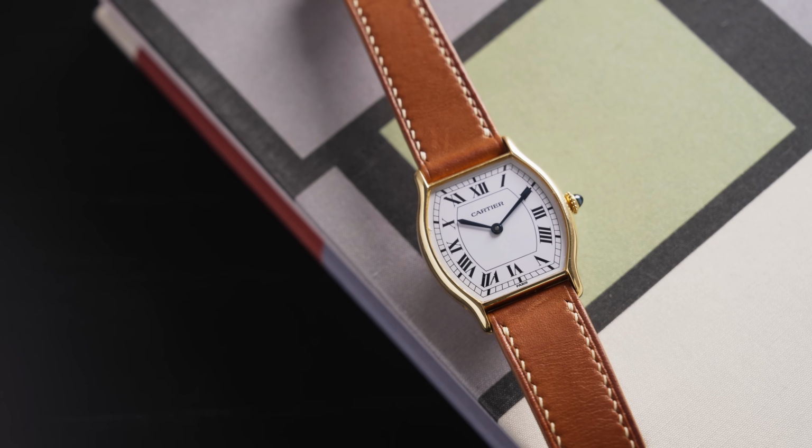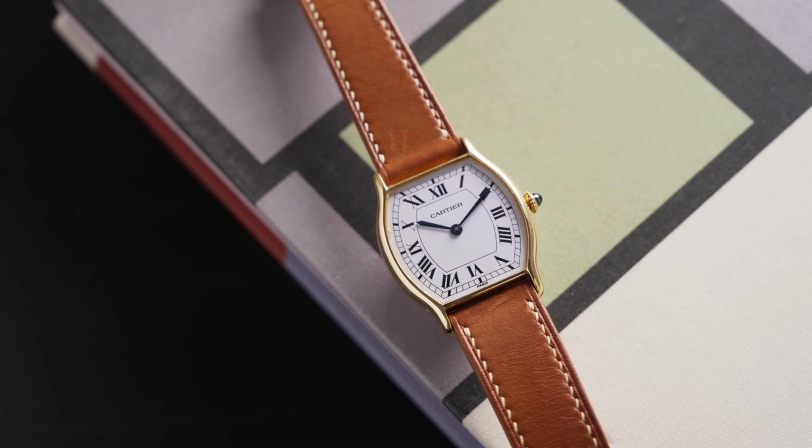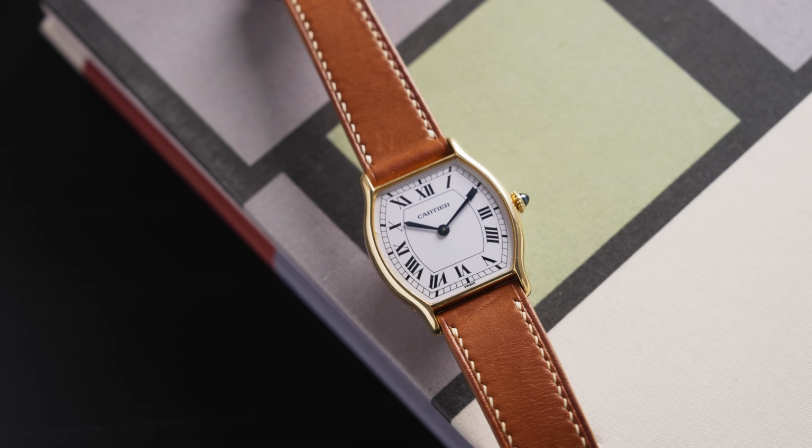I love wearing this, but it's not quite the same thing as the Cartier of previous years. Yeah, I mean, there's still a lot to love about the watch, obviously. I mean, its case profile is great. It's super thin, looks great on the wrist.